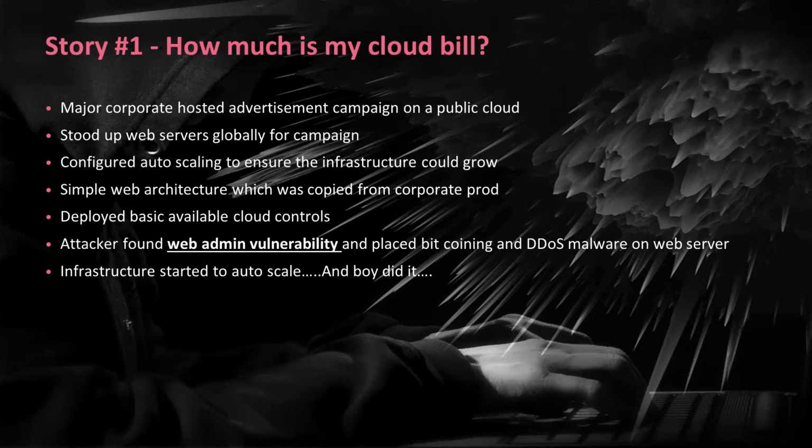So we started working with the customer in a much more engaged way. We took the image from one of the servers, we reverse engineered it completely, and we were able to determine that when the DevOps team had deployed these web servers, they had forgotten that one of the web admin consoles was actually still exposed. Part of the access list that they had deployed inside of the load balancer basically allowed access globally to the admin interface of the web server.